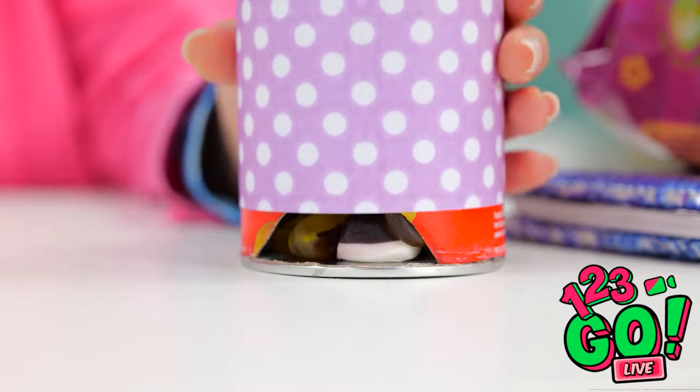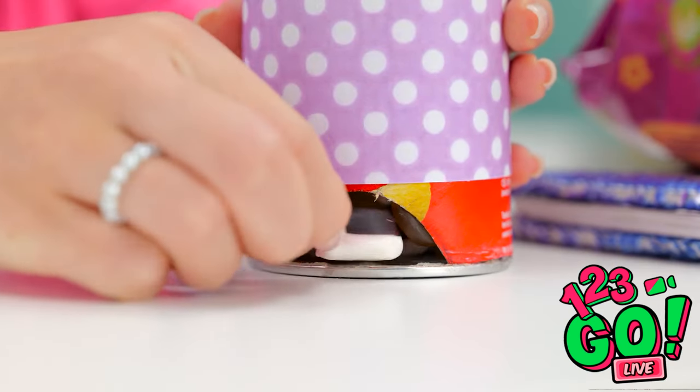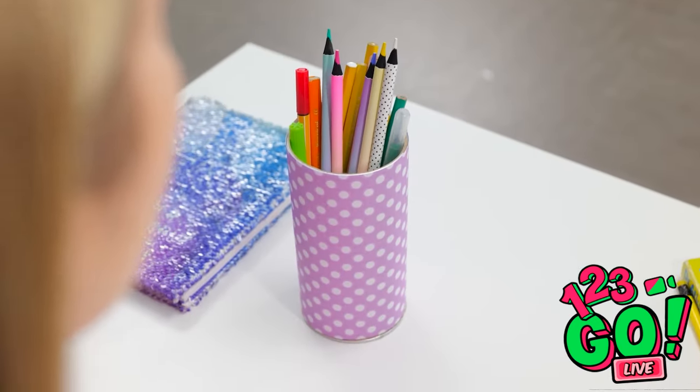Now's my chance. If I slide the paper up, I'll be able to have some candy. No one will ever know. Ahem. Aw, just pencils. I thought you had candy. Phew, that was close. But it worked!